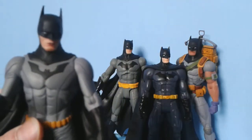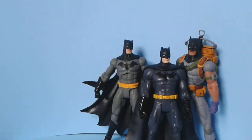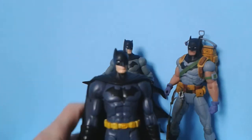Yeah, he's just absolutely sick. Such a good figure. And so's the Jay Lee Superman figure as well. I haven't got as many Superman figures, but I would like to do a video like this with Superman as well. We'll quickly go to this one.